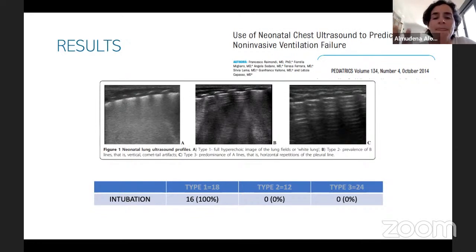So this group of authors created the concept of pattern 1, 2, and 3. These are all studies performed more than 10 years ago. They didn't use lung ultrasounds properly because they were first described a bit later. And they evaluated the risk of being intubated once the infants were on non-invasive ventilation. So more or less the methods are similar. They observed the progression of the infants according to lung ultrasound performed after 2 hours on nasal CPAP. And as you can see here, all infants that had this bilateral type 1 required intubation afterwards.